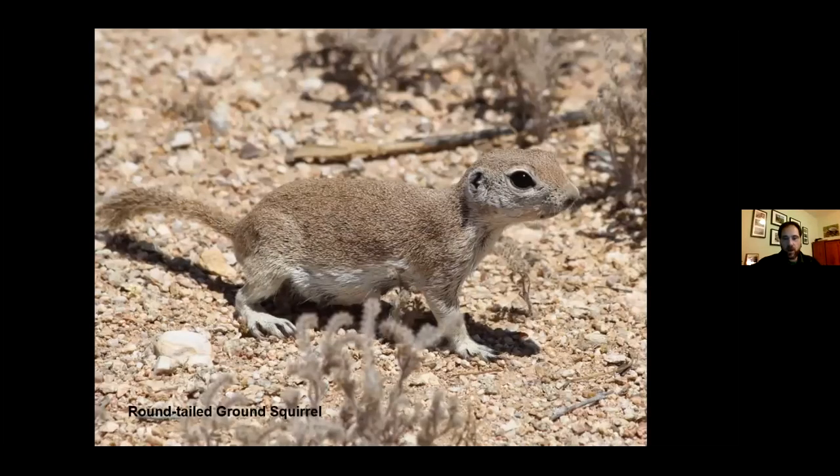A round-tailed ground squirrel. These were scurrying all over the place, so I had to get a few photos of them. Good rattlesnake food. And so these canyons, Sabino Canyon, and there are a number of side canyons, which are all riverbeds. And so at this time of year, we were there in, oh gosh, I don't remember.